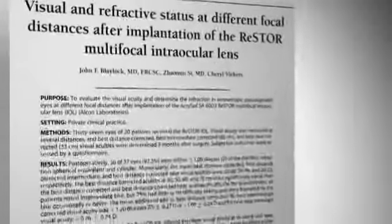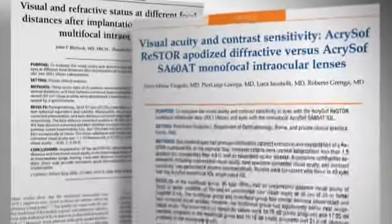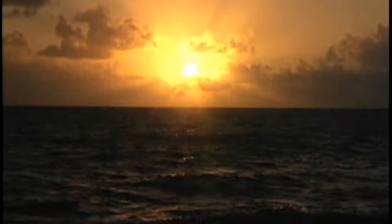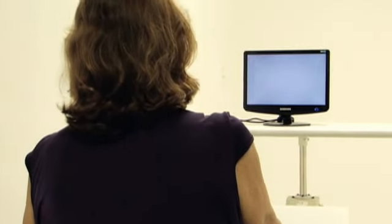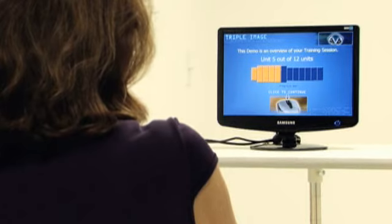Studies have shown that patients with Restor Plus 4 implants report good uncorrected far and near visual acuity. However, improvement in intermediate vision did not meet expectation in some cases, and there was a reduction in contrast sensitivity. So, we decided to use NeuroVision correction technology in 5 patients with Restor Plus 4 IOL implant. They underwent a total of 20 sessions in a 5-week period.